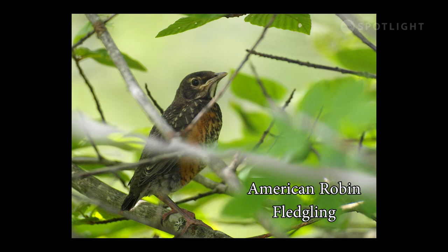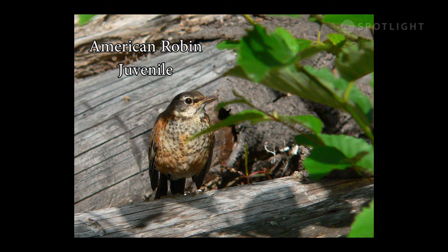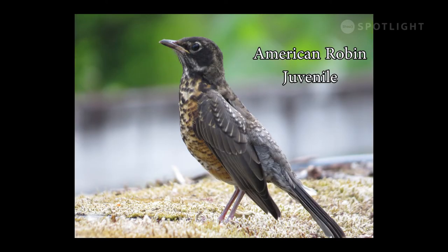This fledgling, fresh from the nest, barely has any tail. Note the speckles on the back and the dark spots on the orange breast. This juvenile is a little older, looking much like an adult except for the speckles. This front view shows the light breast speckling on this juvenile. This juvenile has much bolder, darker, and more extensive speckles.